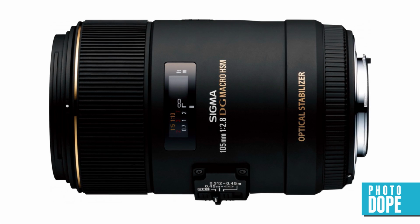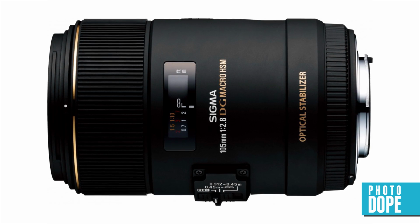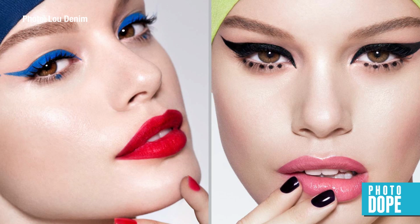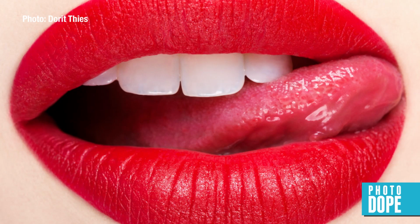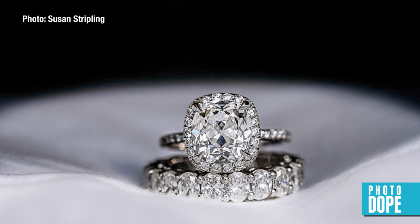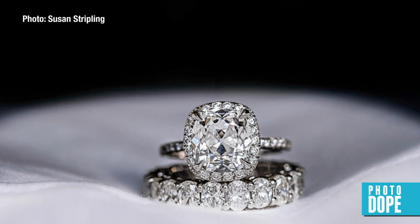Nikon makes them in 105mm, Canon makes them at 100mm, but they're essentially the same idea. The reason I like this lens is because not only will it allow you to take great distortion-free shots of a person's face, it will also allow you to get in close and shoot the details of something like eye makeup or lipstick. Plus, if you're a wedding photographer, you can use it on details and bridal portraits.